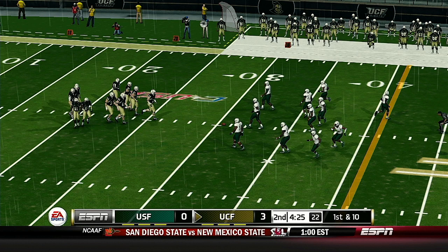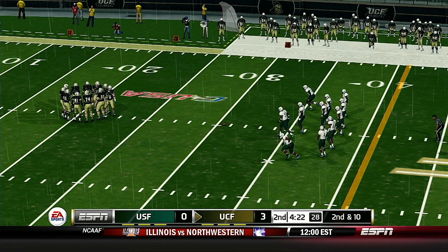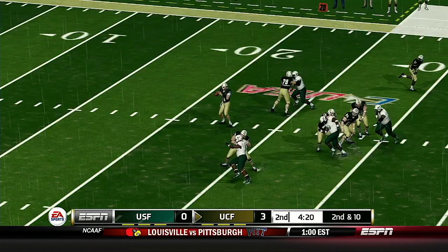Throws out to the back, and it's through his hands. I'm not so sure he made the best decision that time. That was a pretty tight area he was trying to throw that one into. From their own 30-yard line, second down. Get to that quickly. Tackle around the 48-yard line. From their own 48-yard line, it's first down.